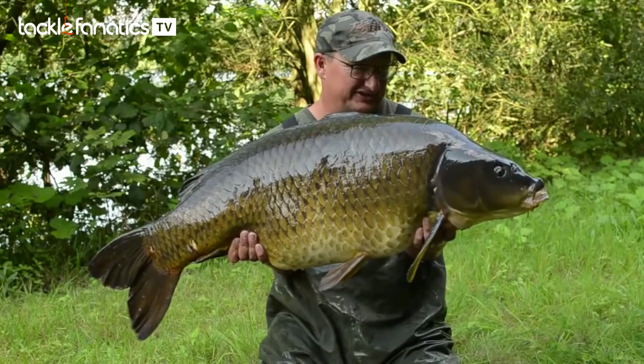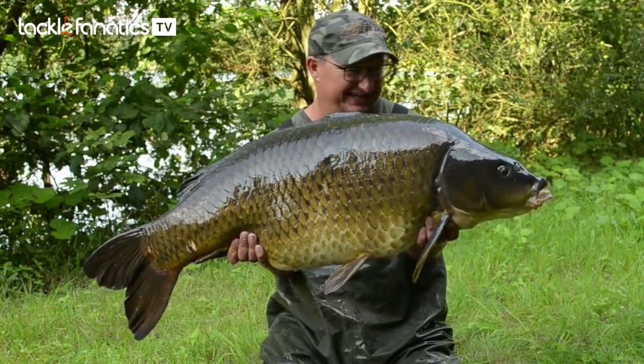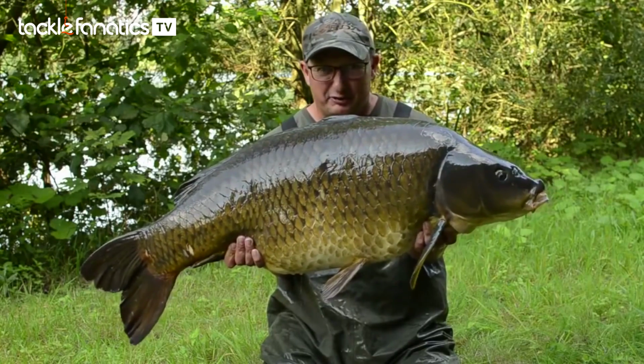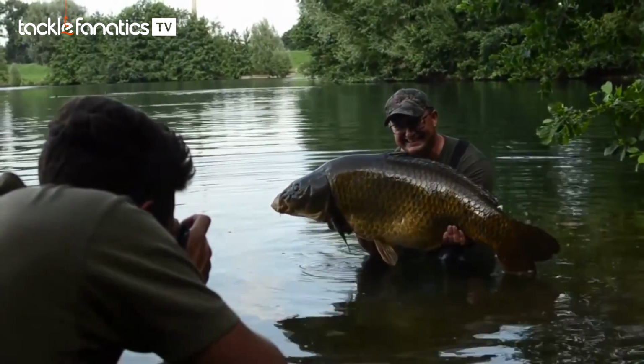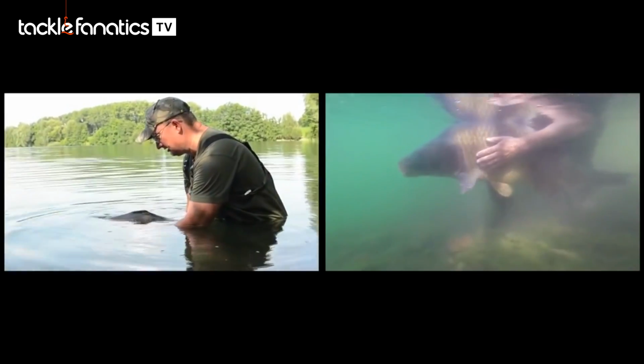47 pounds, 12 ounces, probably a 50 pounder at the right time of year, but who cares when they look like this? And it just shows if you put the right bait on the right rig in the right spot, you can make a notoriously difficult water look pretty easy.